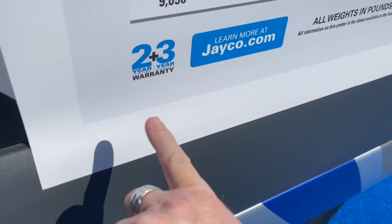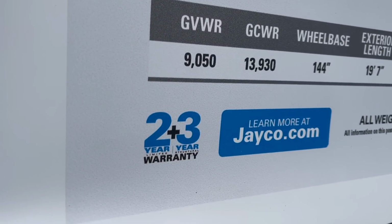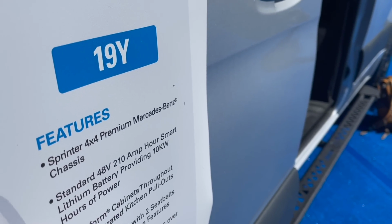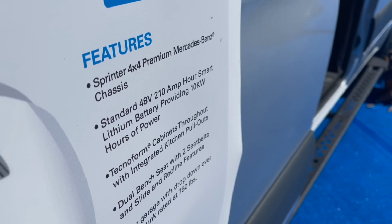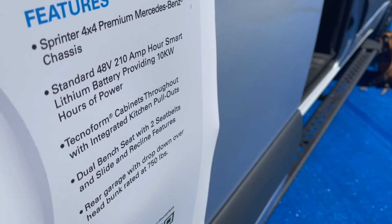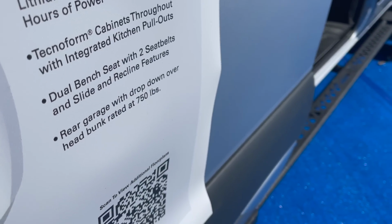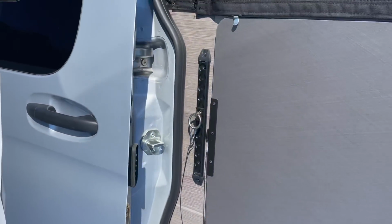The warranty situation is 2-year and 3-year on the structural components of the system. Looking at some of the features here, again, it's on the Sprinter chassis, 48 volt, just like Volta, with a 200 amp hour smart lithium battery providing 10 kilowatts, which is 10,000 watts of juice. So more than mine, but about the same as a Volta system. Technoform cabinets throughout, dual bench seats with 3-point harness and garage storage, which is really cool. Let me show you the outside a little bit.